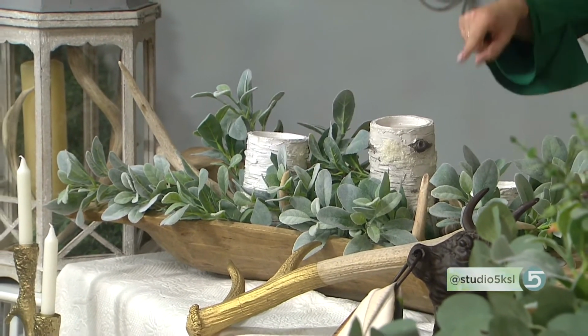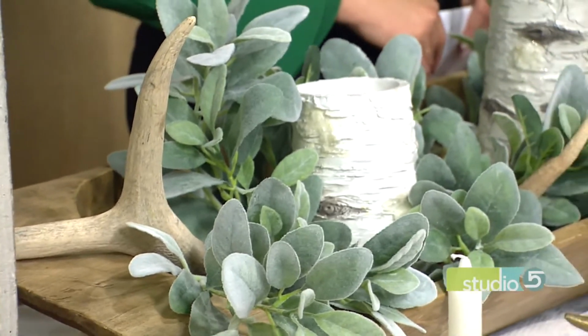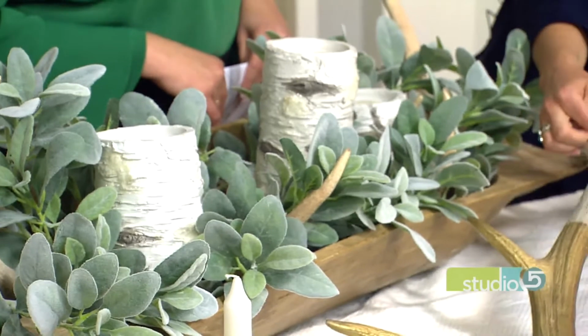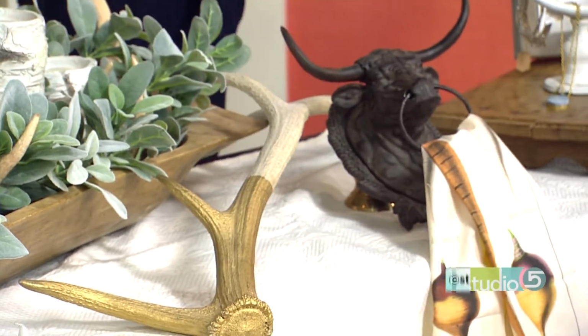We touched on the painted set you have down front. Any tips when you're painting antlers? You know what, this is actually spray painted. We just taped it off, probably a good 6 inches, so it wouldn't have a lot of overspray. Okay. And then we just spray painted it and turned it as we spray painted it. And that's also what we did with the cow skull.